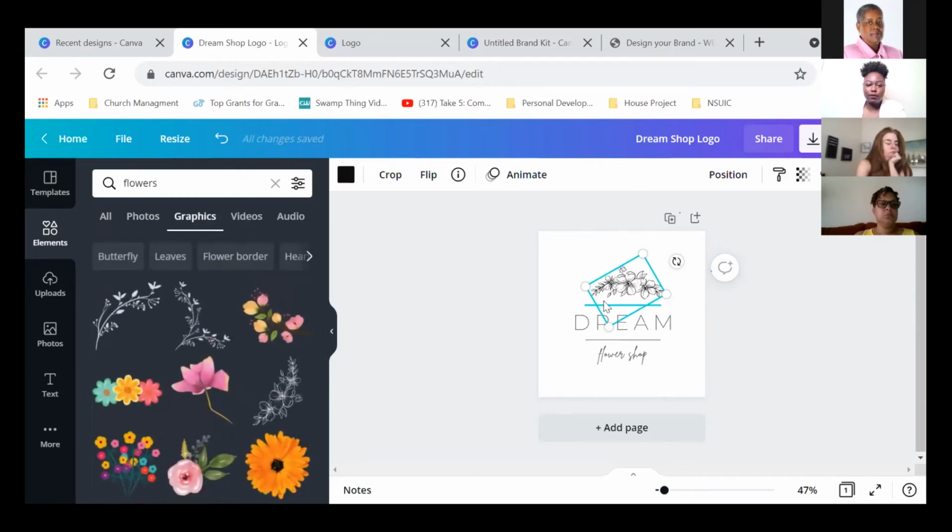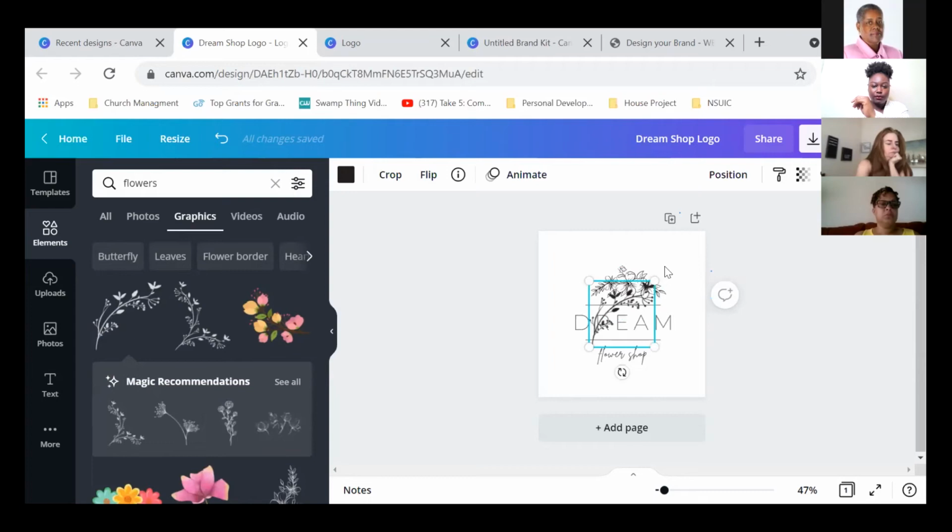And so once you select that and you click on the actual image that you want, it will bring it up and you can just select the old one and delete it. Whatever you want to delete, you have to select before you delete. So I want to delete the original flower here. I select it and go on my upper right corner here and click this trash icon and it will delete it for me. And I'll pull it and put it right here.